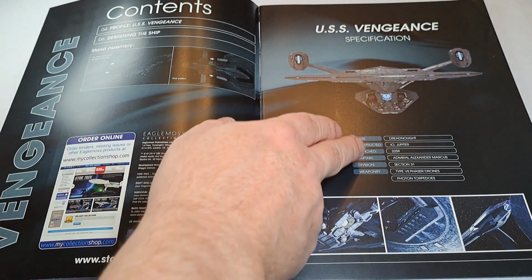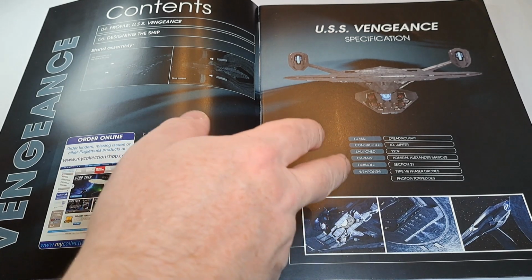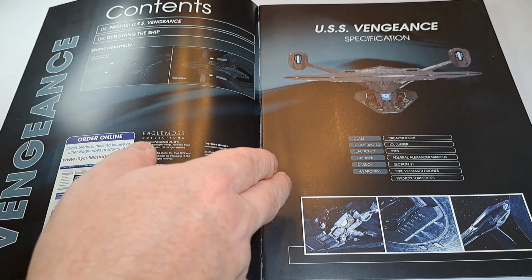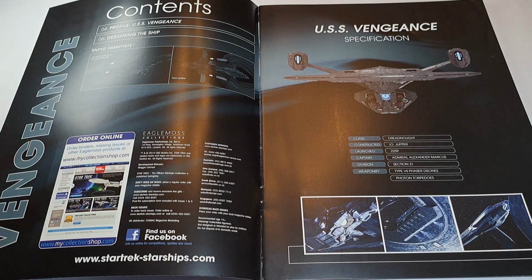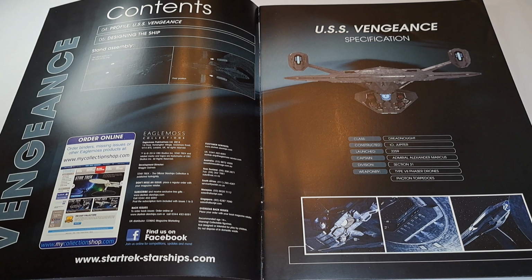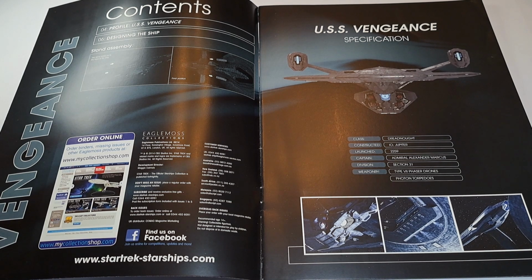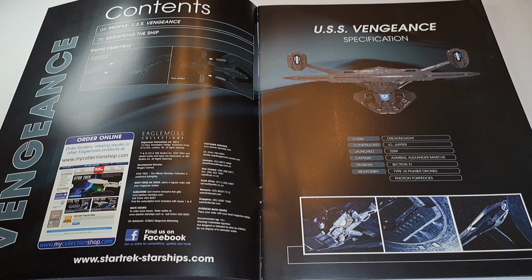So as you can see, class dreadnoughts built around Jupiter in a station around Io, launched 2259, Section 31. Again, I'd kind of forgotten that Section 31 was such a big part of that film, because it has a distinct lineage really from sort of Deep Space Nine time onwards. It was introduced as a concept. The idea that there's this sort of shadowy organisation within Starfleet that's out to protect the Federation at all costs, and it doesn't really play nicely.